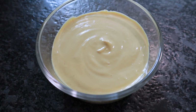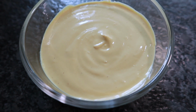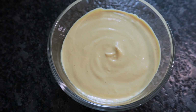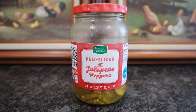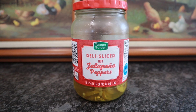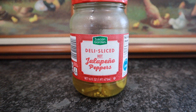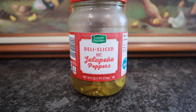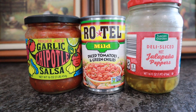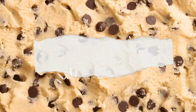I did see in the comments that people had additional options and suggestions that they added to their queso. A few added some shredded cheese, then put the entire mixture into the microwave and warmed it up. Some even put hot sauce. I think next time I'm going to chop up some of these deli sliced hot jalapeno peppers that I pick up at Aldi and add those in at the end. But during the blending process, I want to add a little bit of liquid from these jalapenos, and that way it's going to thin the queso out just a little bit. I think any of these would be a delicious addition. If you have any suggestions or thoughts on what you would want to put in the queso, let me know because I might try that next.